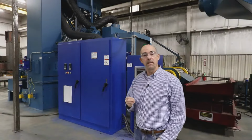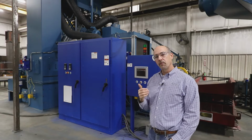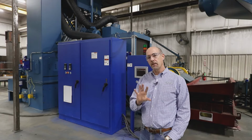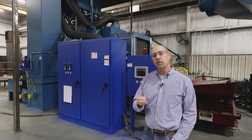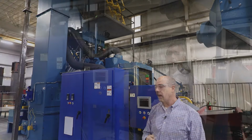As part of the abrasive conveyance system, this particular unit uses a very high wear resistant shot valve. A mechanical shot valve will typically get you a year or 2 out of it before you have maintenance. We use an electromagnetic valve here, up there underneath the shot hopper, and that is going to probably last 10 to 15 years in this application. It's very important to have a good valve in this application because of the sand. It's very abrasive to the valve.